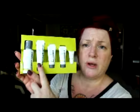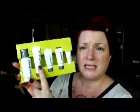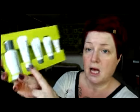Then, I have not used this clearing mask yet. I'm going to have to try this. I keep saying I'm going to, and I keep forgetting, because you have to leave it on for 10 minutes. Sometimes she'll rub her eye, and I don't want this in her eye. So I haven't tried that yet, but it does come with this. It's called the Sebum Clearing Mask.